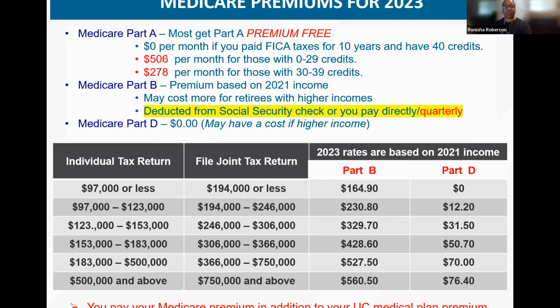Remember that these premiums that I'm showing you here are in addition to your medical premium that you would pay for your plan through UC. So these are separate premiums. You'll pay this premium here, wherever your income falls, in addition to the premiums we'll speak about, depending on the plan that you choose.